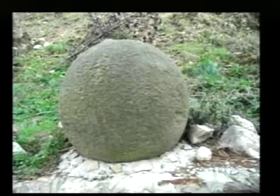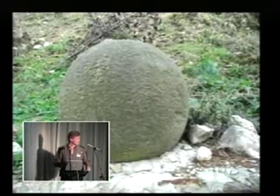So even though these stone balls are dead now, we don't know their builders. What we know about them is that they did have advanced tooling. If we were to shape this today, we would need diamond tools.